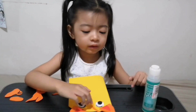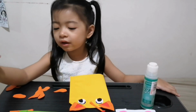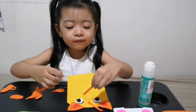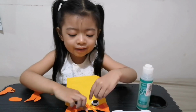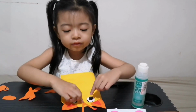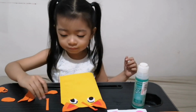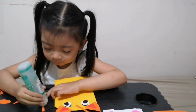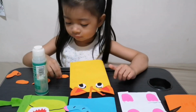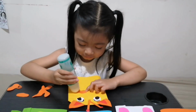While doing that one. This is the giraffe. Oh, what giraffe is it? That giraffe is yellow. That giraffe is orange. You can tell it. And I'm not done yet. We have some spots.